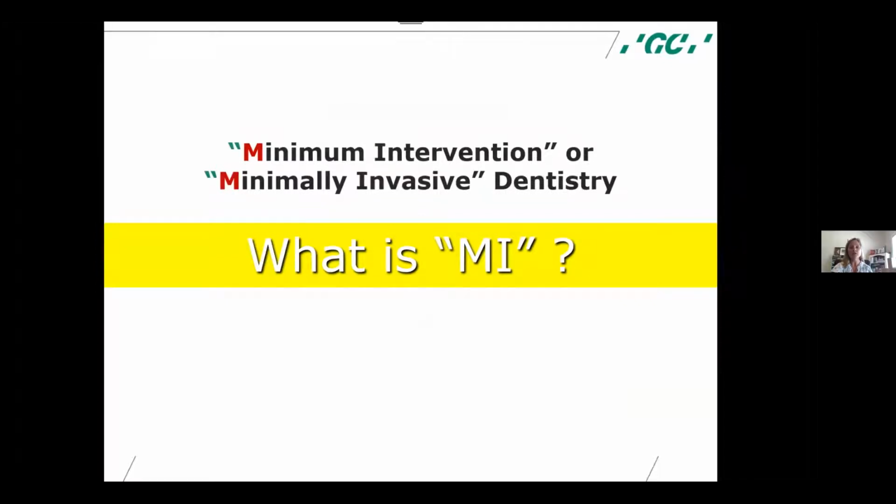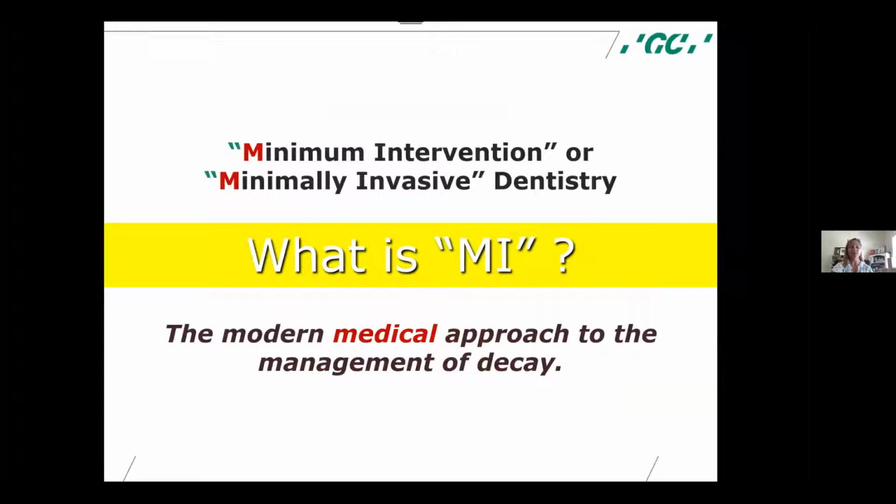So let's talk about MI. What is MI? Everybody wants to know, what is MI and the MI Paste. MI stands for minimal intervention or minimally invasive dentistry. What is that? That is essentially the modern medical approach to the management of decay. So the days of, whether we're talking about pre-COVID, middle COVID, post-COVID, wherever we are, the days of drill and fill is not necessarily the standard of care anymore.